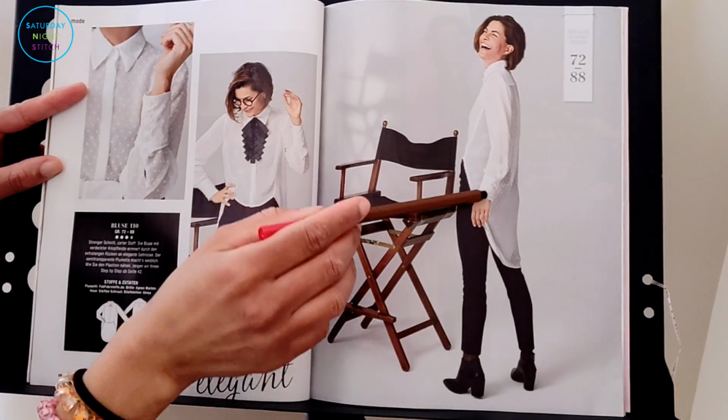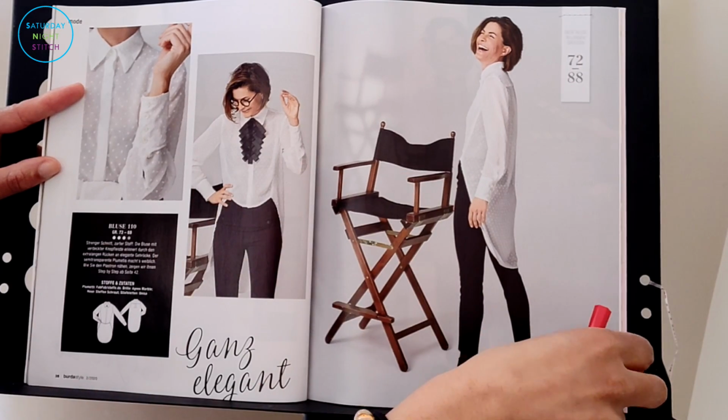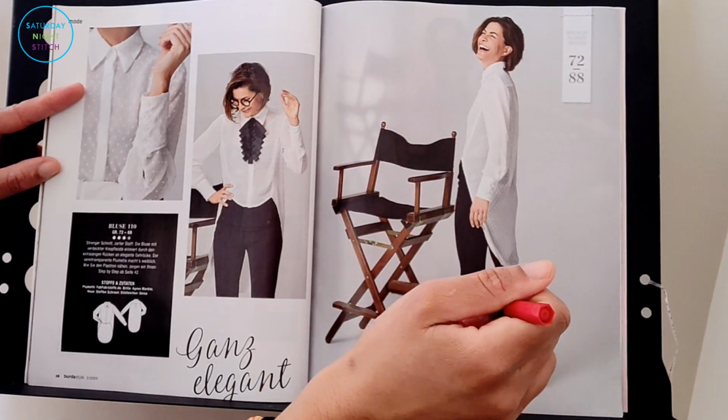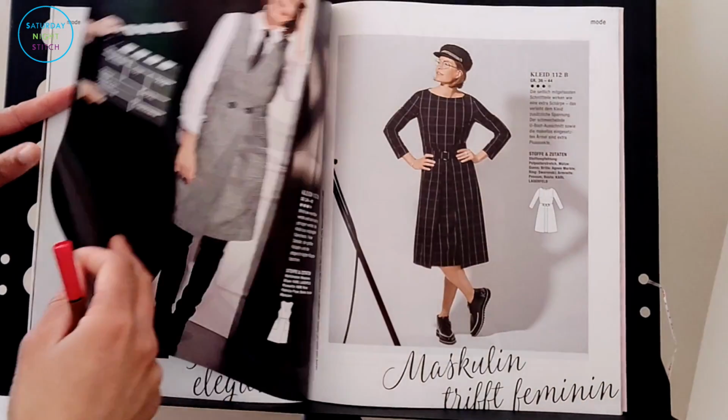And I love that it's got the extra long cuffs and it's got 4 buttons there. Yeah. And also loving the styling on here. I mean, she is just so happy. She is so happy. And that makes me feel happy when I'm flipping through the magazine.